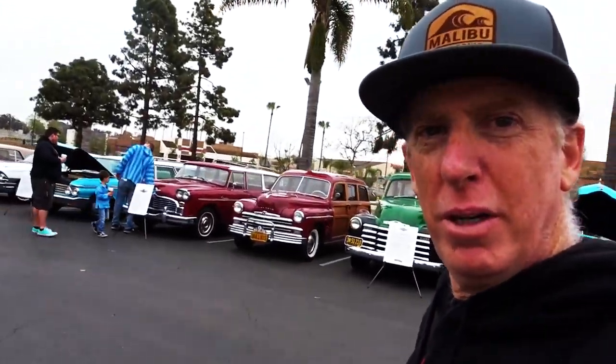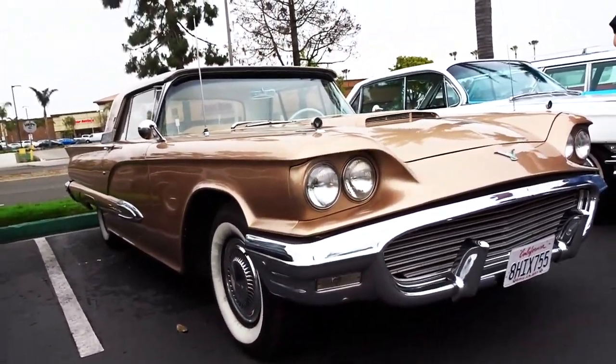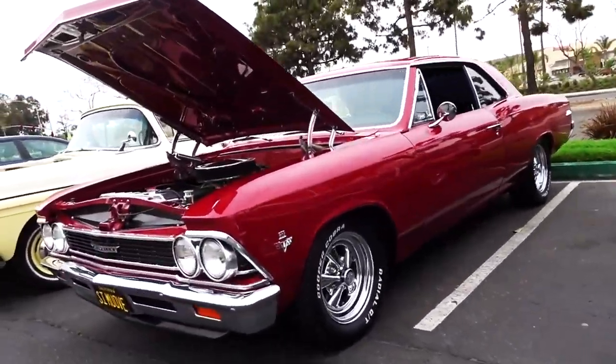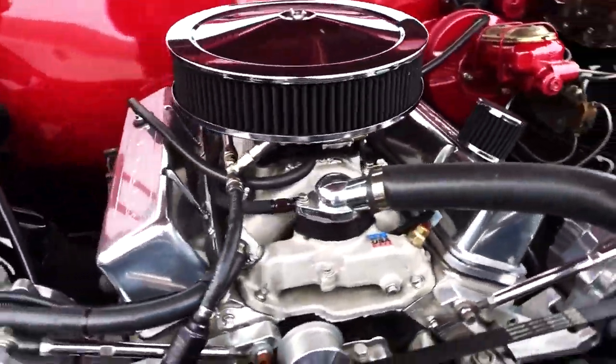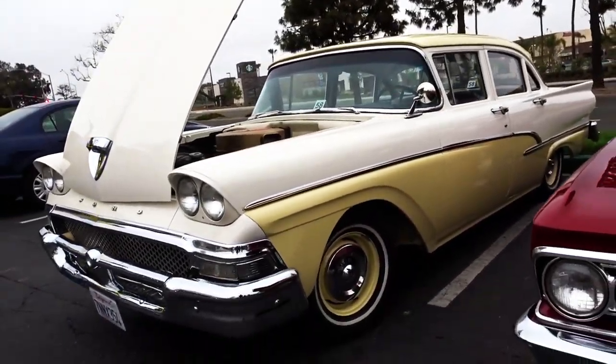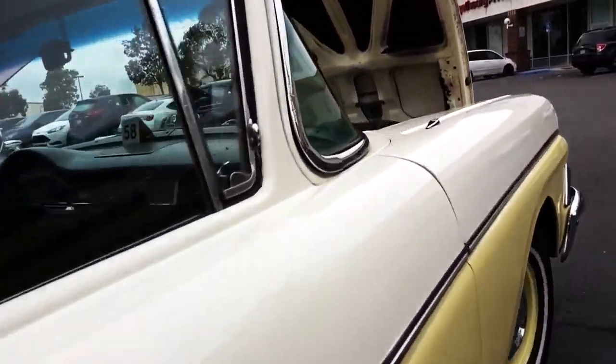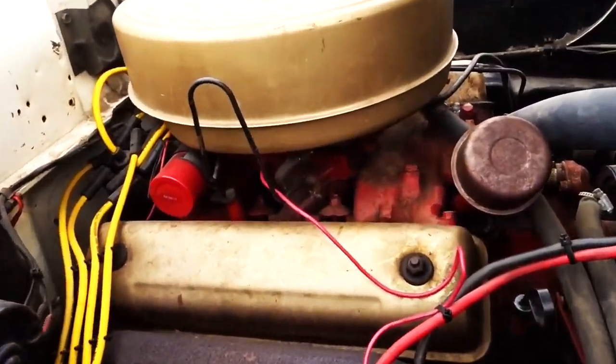Morning from Ventura Cars and Coffee. Lots of good cars showing up today. Some really interesting classics. We got a bunch of cars from the museum here. Some nice Woodies and a beautiful Cadillac. And then the engine is, this is like the first trip out for this car.